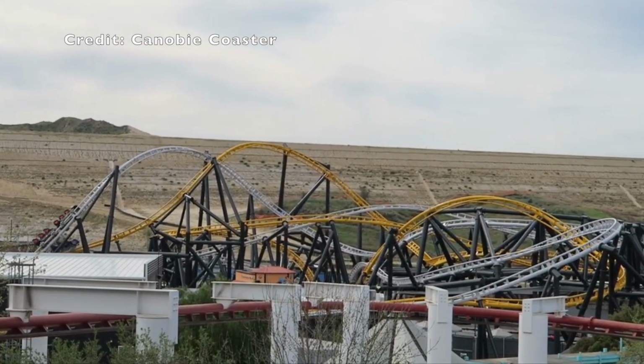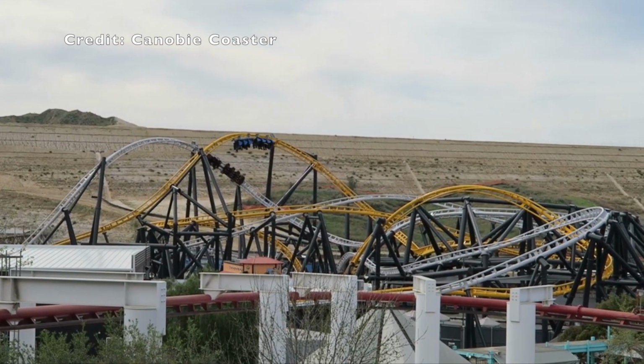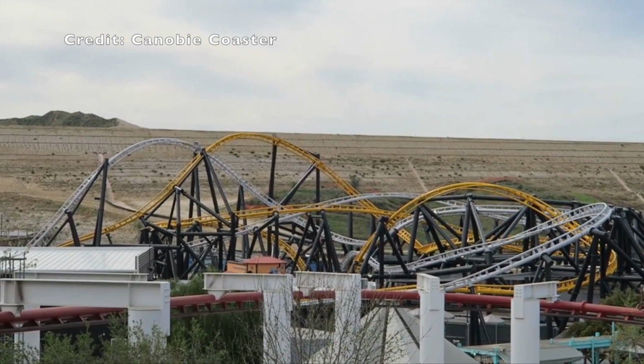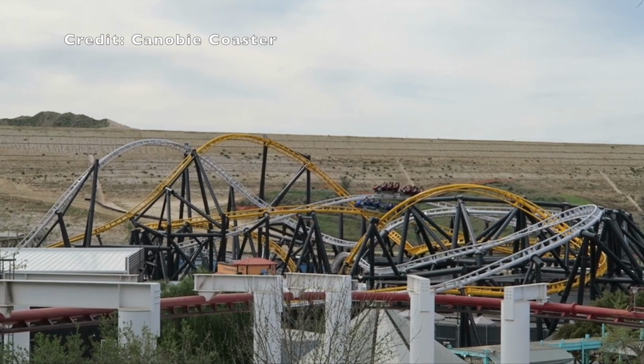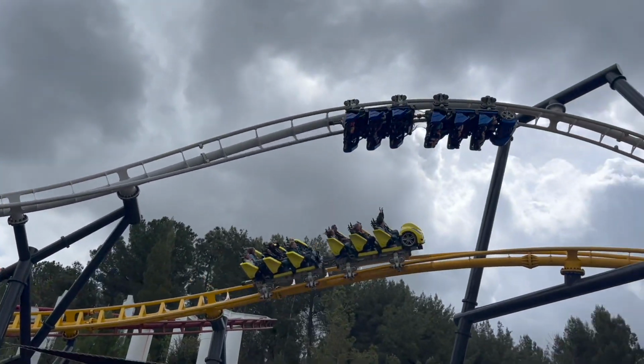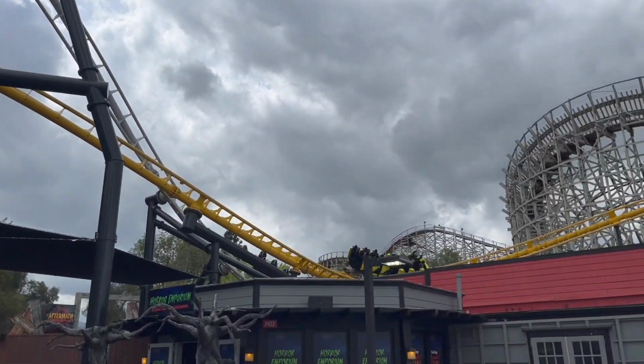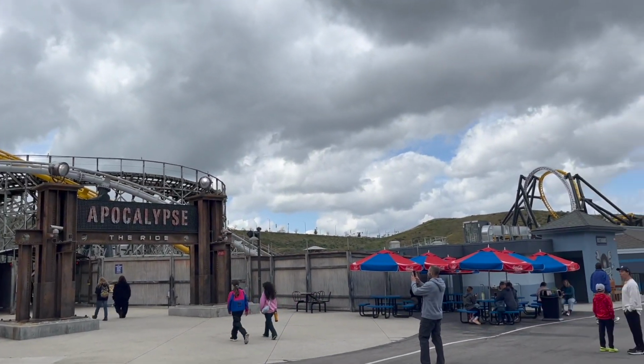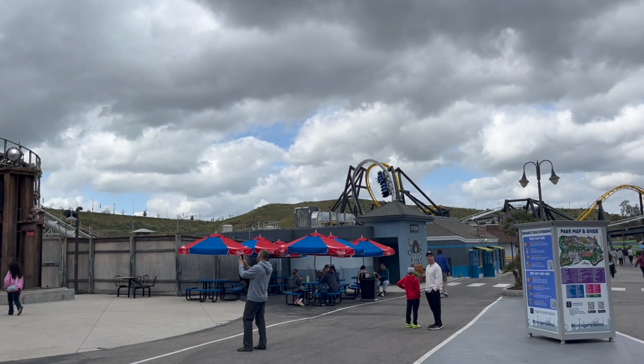This ride isn't very tall, but if you look at the rest of its stats, you would think this is one of the more thrilling rides at the park. 55 miles an hour, 4 inversions, 4,000 feet of track, but I think it's kind of a family thrill ride. Granted, it would lean more to the thrill side, but it's not as intense as a lot of other launch coasters out there.